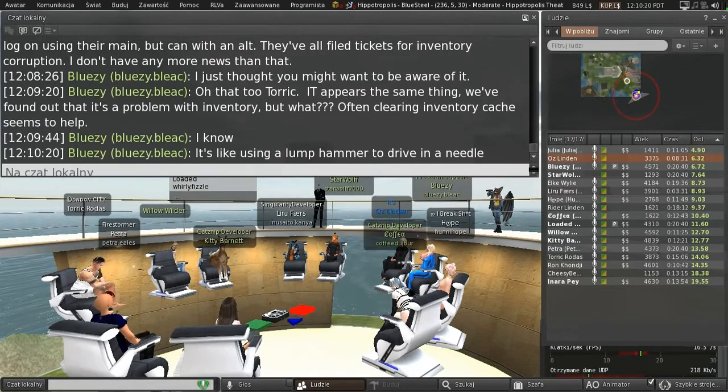We have a version of login in development. It's not going to be the next update, but probably the one after that, that adds more checking to the inventory queries that login does on behalf of the viewer and returns to the viewer in the login response.